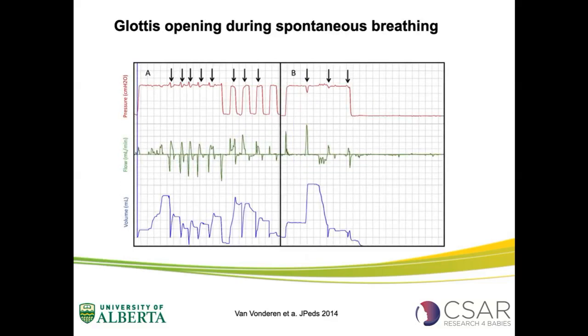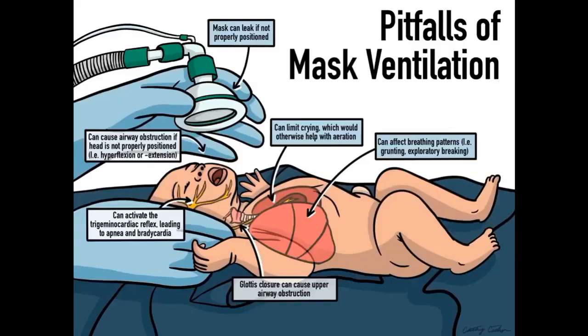And on the other hand, when you can see these nice little waves during a sustained inflation, the infant was spontaneously breathing, which represents that the glottis is open and closing, or the baby is spontaneously breathing. That's certainly something which is reassuring. And the other one might be concerning because you do not get the gas into the lung.